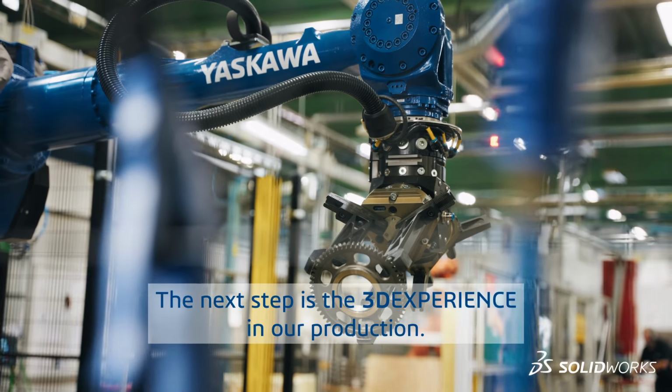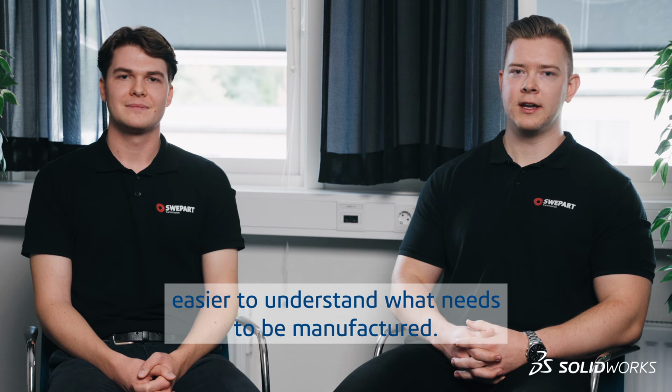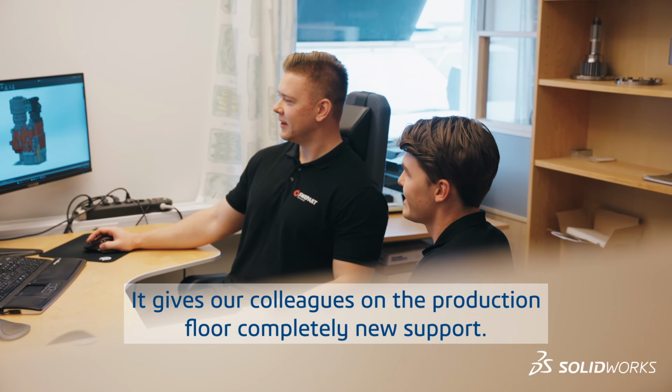The next step is to use 3DEXPERIENCE in our production. Being able to show models in real time makes it easier to understand what needs to be manufactured. It gives our colleagues on the production floor completely new support.